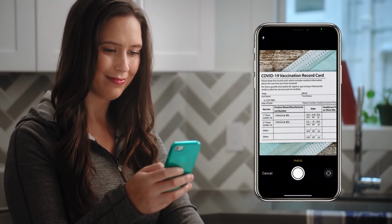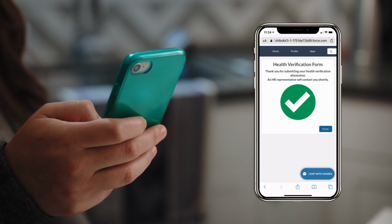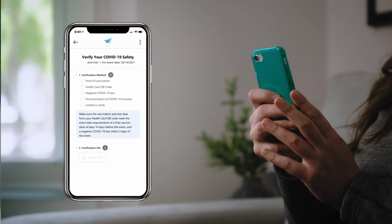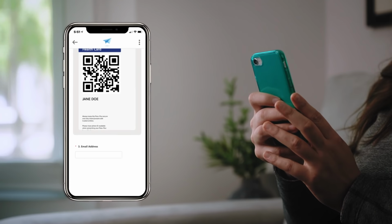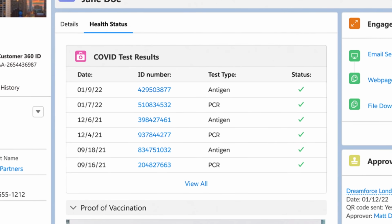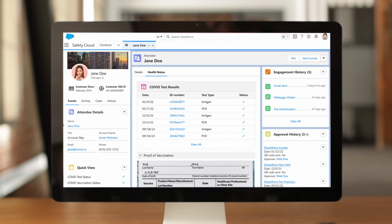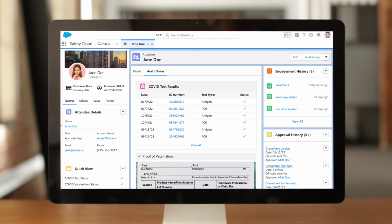Attendees have a secure way to share their proof of COVID health status, like their proof of COVID test results or COVID vaccination. They can upload directly or connect to other digital health passes, like Clear or Smart Health Cards. You can get health status information from third parties as well, like COVID test results directly from a lab. Safety Cloud streamlines all this information into a single view, making it easier for you to collect and verify.